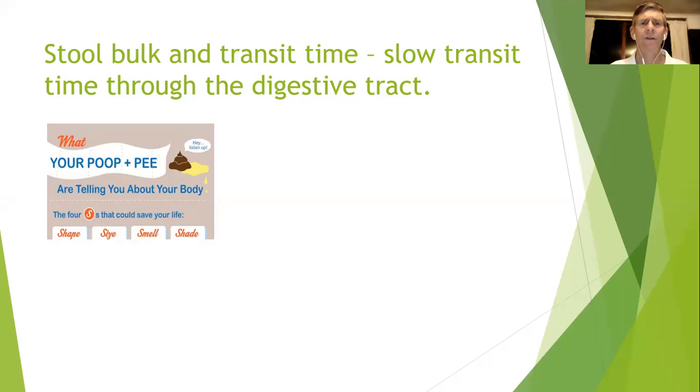Because the stool bulk and transit time, the slow transit time through the digestive tract, means that there's going to be a problem somewhere. Jim McAfee has a little anecdote that he talks about regarding the transit time in your gut. I always remember the way he puts it: big stool equals small hospital. Small stool equals big hospital, because you've got big problems.